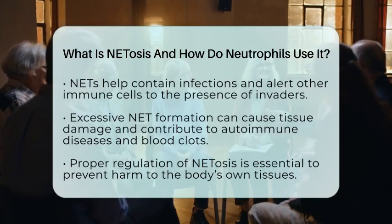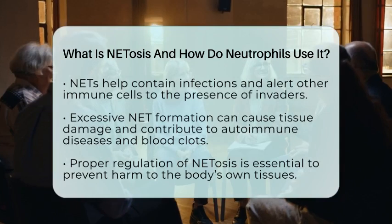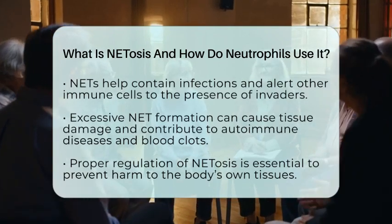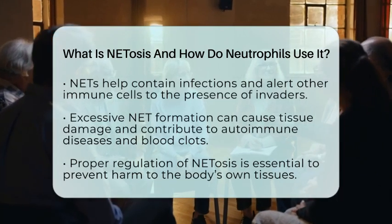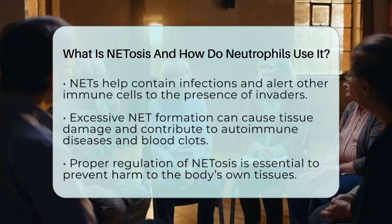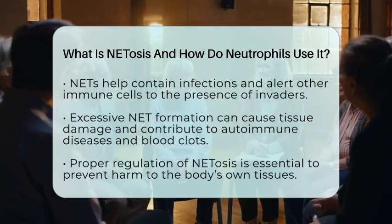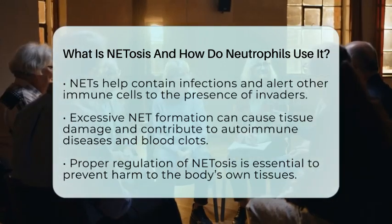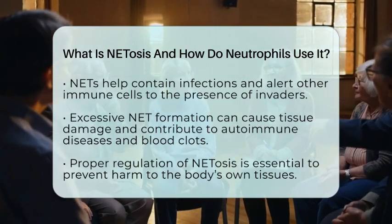In the end, NETosis is a powerful tool in the neutrophil's arsenal. It allows these cells to catch and kill pathogens outside of their own bodies. It also influences how the immune system responds to threats. But like all tools, it needs to be used carefully to prevent harm to your own tissues. So, next time you think about your immune defenses, remember the clever way neutrophils trap their enemies with nets.